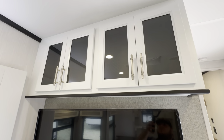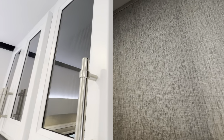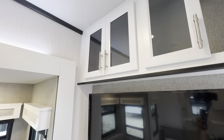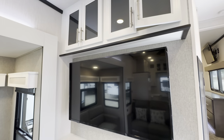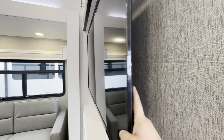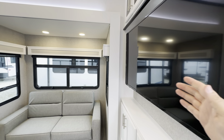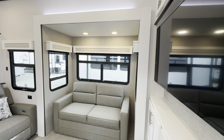Pretty tall storage up here. I'm 6 feet tall and I'm reaching all the way up, and boom, I'm barely reaching. So I would probably go, well, the camera's on the other side. I'd probably put some of your stowaway items, not your everyday stuff. TV here is going to be on a swivel too. And it's one of those big swivels that come out, which I don't want to pull it out, but you can angle it almost like front facing on that. It's pretty darn cool.